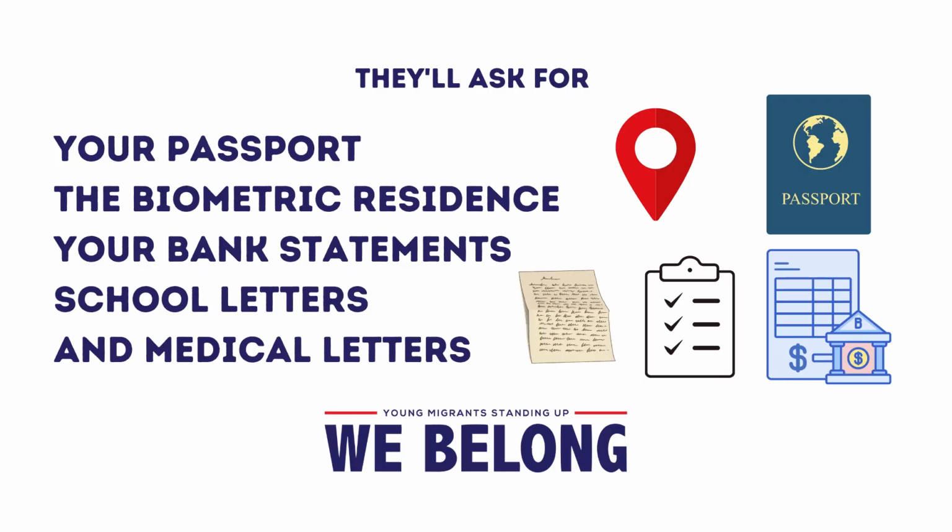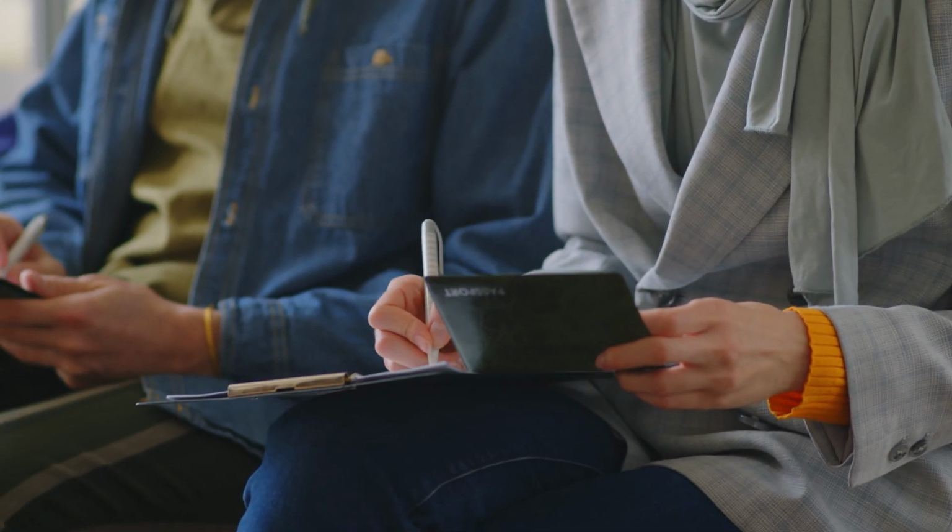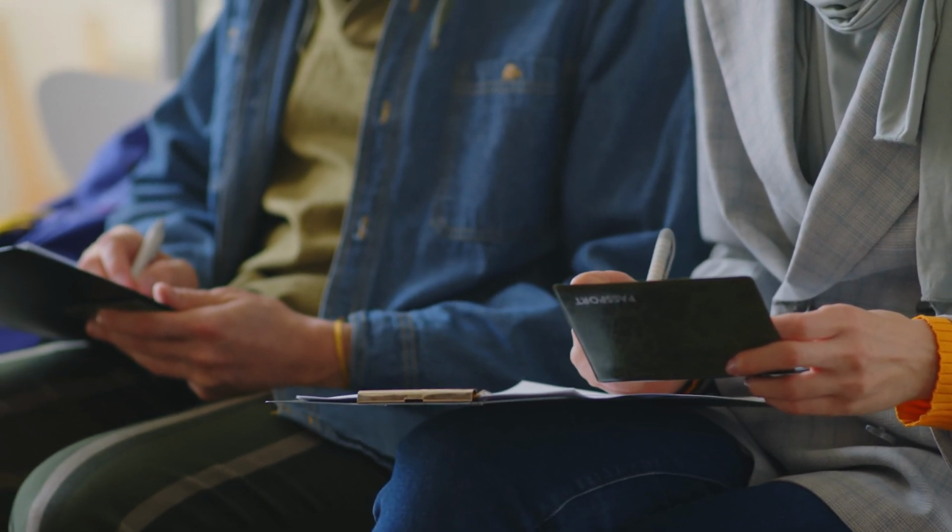They'll ask for documents such as your passport, your biometric residence proof, your bank statements, sometimes school letters and medical letters. We Belong helps young people by speaking to student finance on your behalf and can escalate your case quicker with them to find out what information you need or to challenge wrong decisions if you meet the eligibility to be awarded funding. Do these following things to make things easier for yourself.